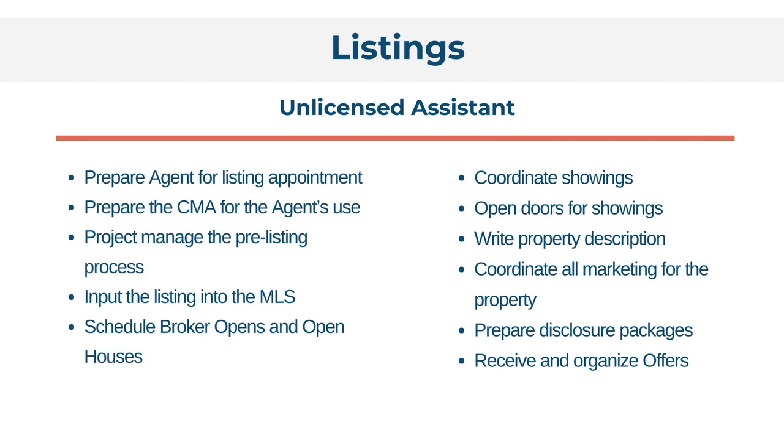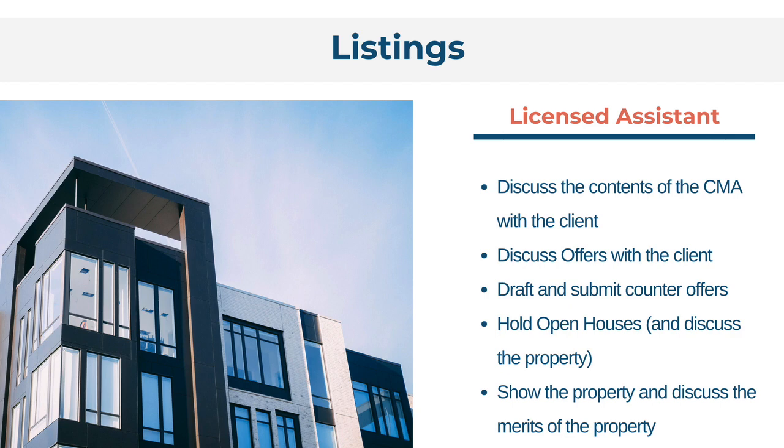Now, as your team grows and you're handing off more and more of your core responsibilities, a licensed assistant can help you by discussing the contents of the CMA with the client. They can discuss the offers that are received with the client. They can draft and submit counter offers, hold open houses, and show the property while discussing the merits of the property. So as you can see, those are usually the things that you're going to hold on to the longest. So for most people who are considering hiring their first or second assistant, if focusing on listings is a core part of the job that you need filled, an unlicensed assistant is probably sufficient.